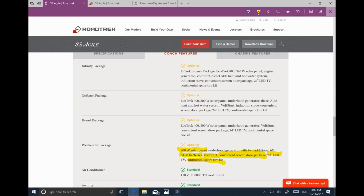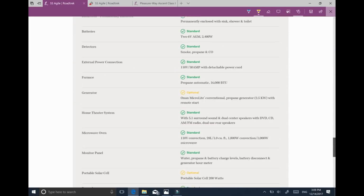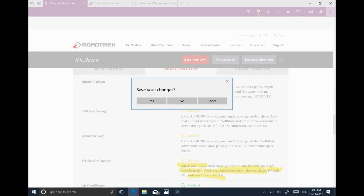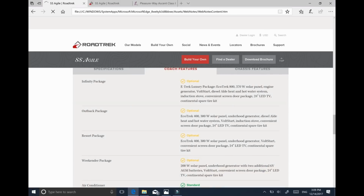I think it's better to call the 1-800 numbers that both Roadtrek and Pleasure Way offer to give you roadside assistance and change it. And I just don't like having the Continental spare tire kit on the back of the unit because it makes opening the back doors just that much harder, getting in and out. There's one final big difference between the two of these units, and that is the warranty. And I want to talk a little bit about that now.